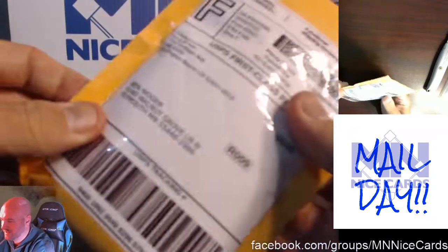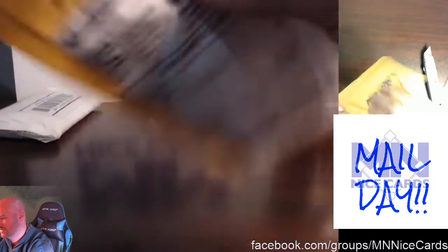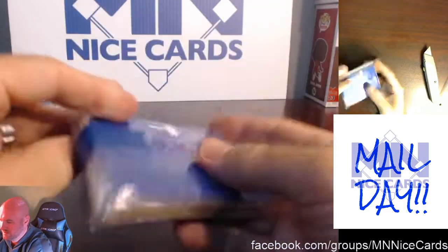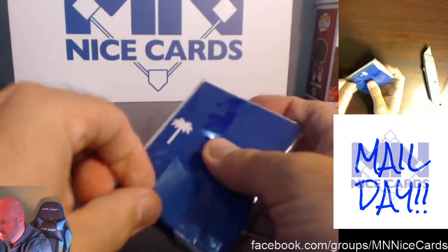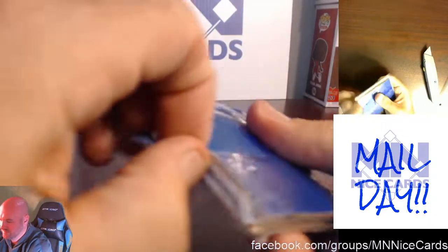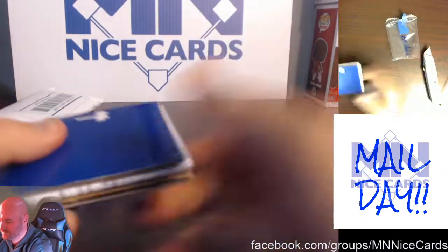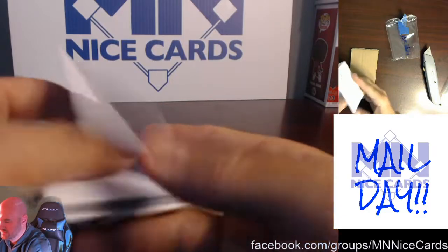Do not bend. Okay, I wonder if they read that. We're down to 2. And this is another good pack job. At least it's packed in a way that I can open it without trying to damage the cards with a knife. Another eBay purchase.